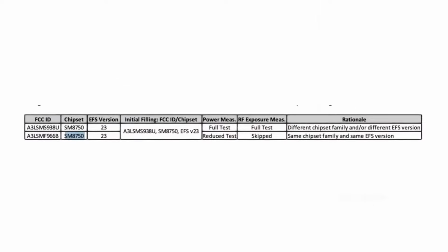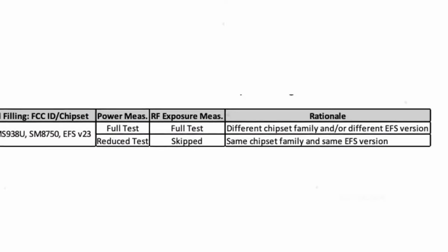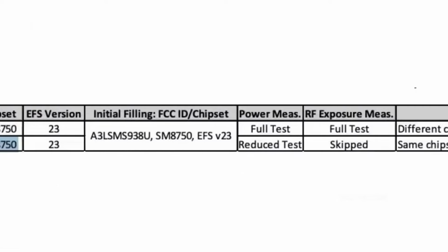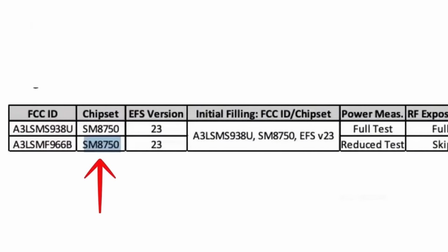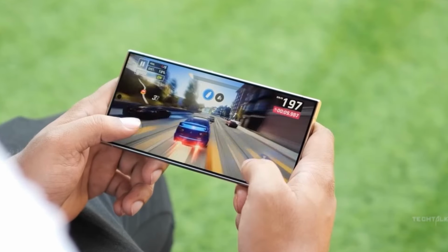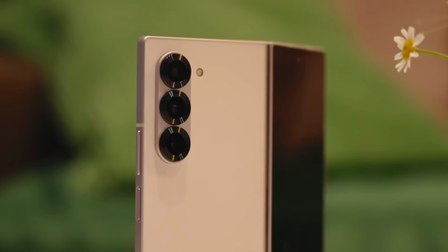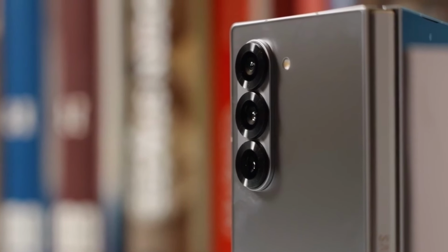Yep, the top-tier SM8750, turning the Fold 7 into a pocket powerhouse ready for next-gen AI, console-grade gaming, and multitasking so smooth you might just forget what lag feels like. It's been certified. It's official. The Fold 7 isn't just fast, it's ferocious. But it doesn't stop there.